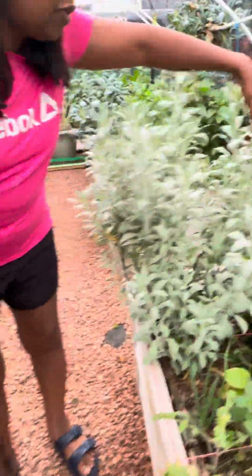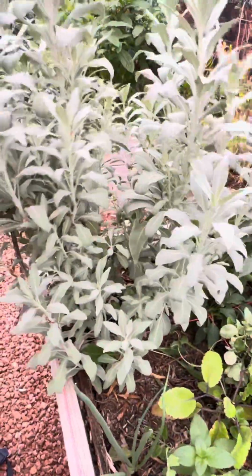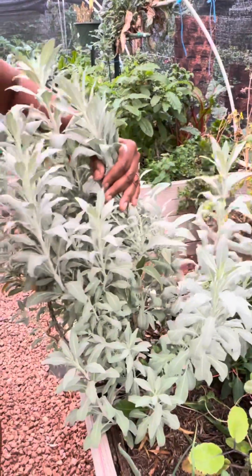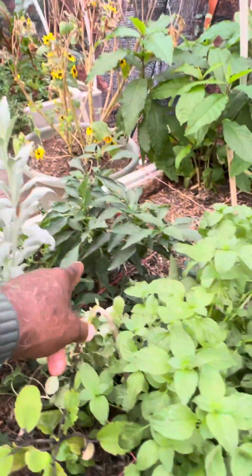So this is beautiful white sage. I love it. So I'm going to be cutting some of these to make smudging sage, as well as cutting them so I can make some new ones. But I love this white sage. I have different sage over there, but I love this sage.